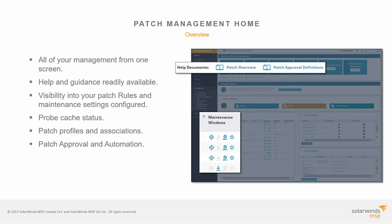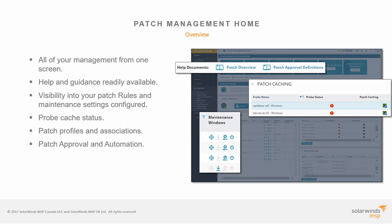You're going to have visibility into what each of those rules is that's patch enabled and exactly what maintenance windows they deploy. We're going to be able to look directly at your patch cache statuses. So where you had to go 2 or 3 screens away to get that information, we've drawn that right up for you. And as you know, if a patch cache is down, the system is either not going to patch at all, or it's going to try and reach out to Windows Update. So ideally, you should know what these things are doing. This gives you that visibility and ability to correct it right there.